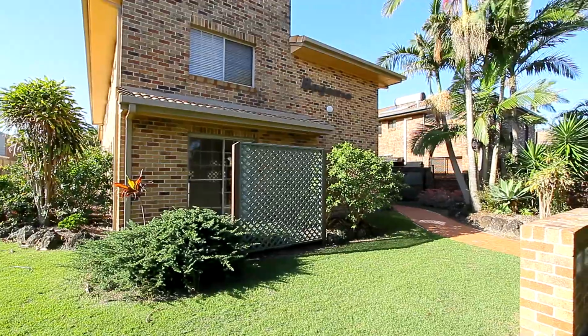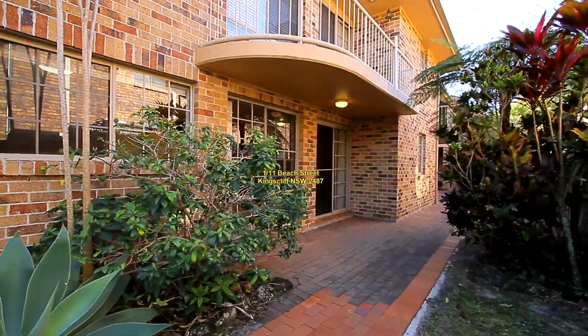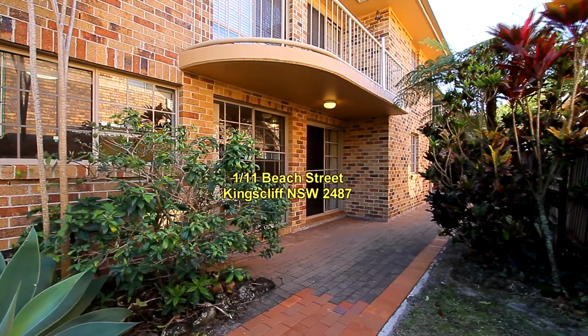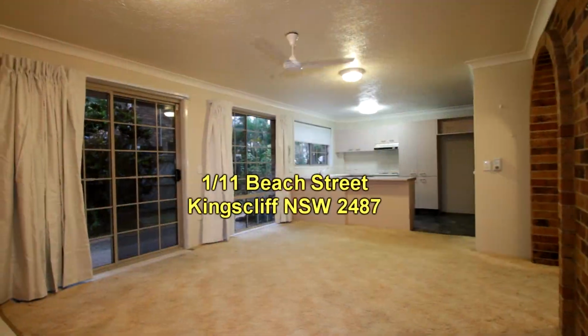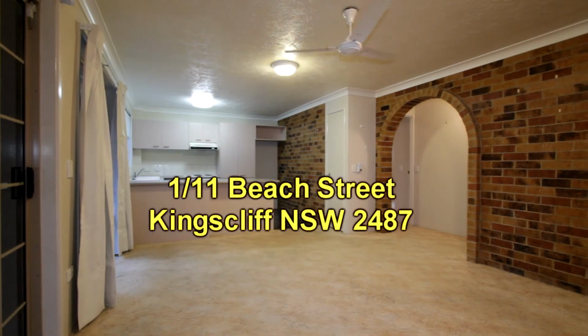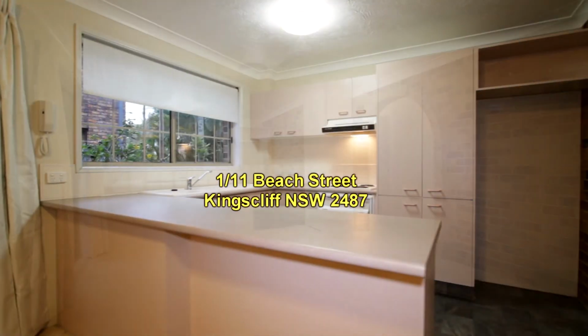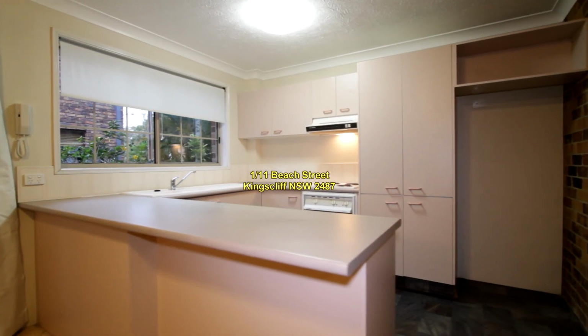As we go down to street level, this is how the property presents from the street, and the property that we've got for rent is the front ground floor unit. Going into the property, lounge dining combined with ceiling fan, concrete walls throughout the property, also a concrete floor above so you get no noise from upstairs.